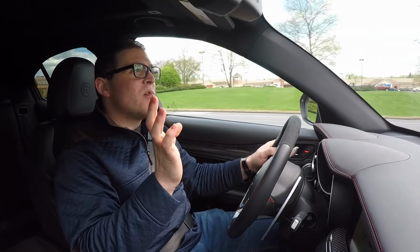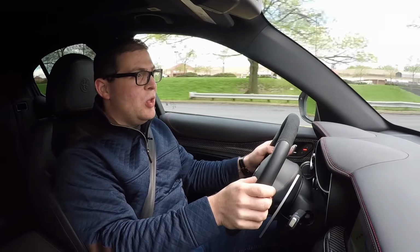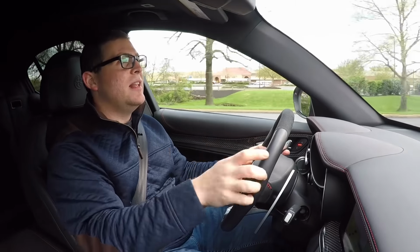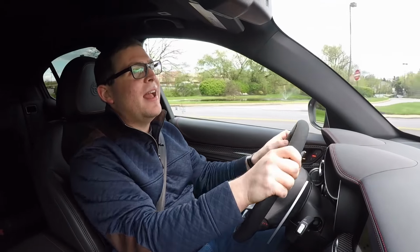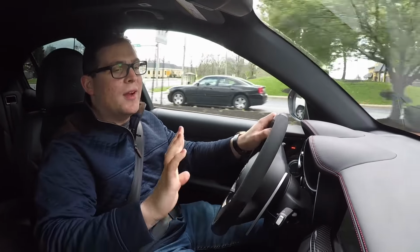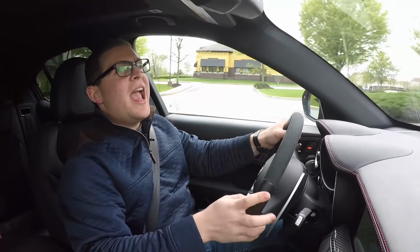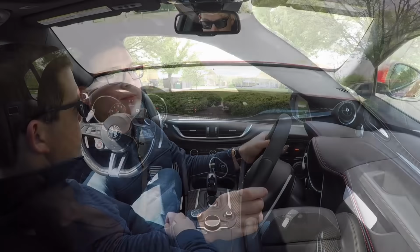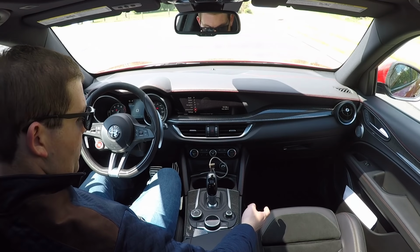So with that in mind, even though driving is the number one thing you are going to do with this car, you're still going to have to live with it. So let's pull over. We're in a town center now, so I don't have any ability to drive fast anymore, unfortunately. So let's pull over and let's talk about the interior, which is okay, but not quite as great as the amazing driving dynamics.